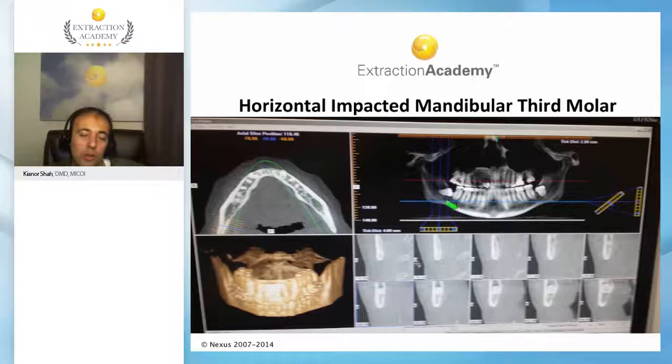You may not wish to in any shape or capacity go down here with your burr, because likely you're going to hit something that you don't need to be hitting. So stay to the buccal, buccolingual motions, sectioning, and out the tooth comes, and we'll go over those at the academy.